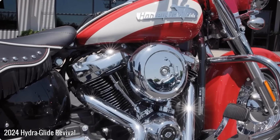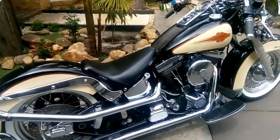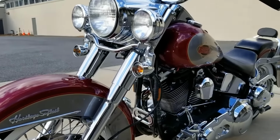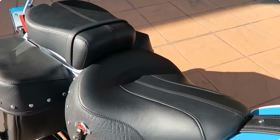The Softail Heritage and the Softail Heritage Classic basically retraced their roots back to the 1949 Hydroglide. This bike takes styling cues and inspiration from the Hydroglide. Big FL hydraulic front forks. You got a lot of the frills of the day, like frilly leather on the saddlebags and on the seat trim.